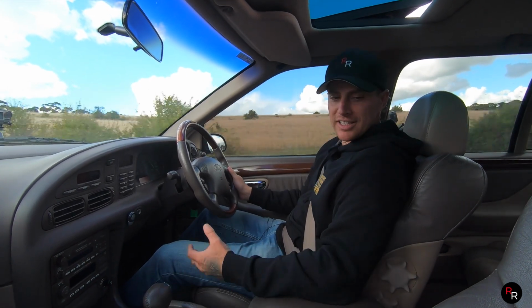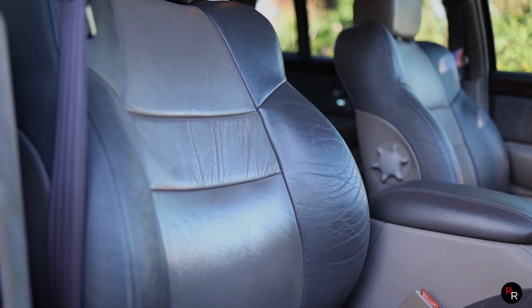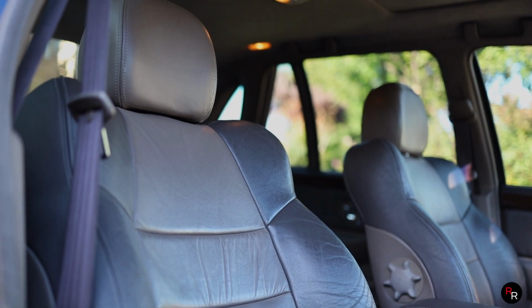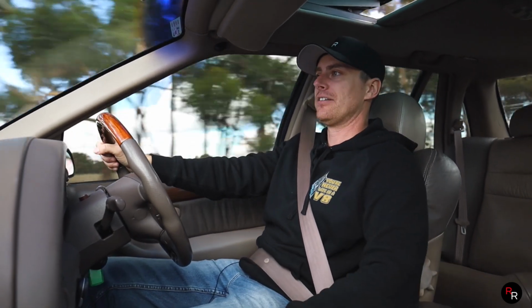Just really comfy seats in this car. It really is. These seats did actually get a special Howell leather, so it is meant to be a very premium type of leather here. And they are quite nice and comfortable to sit in, no doubt about that.